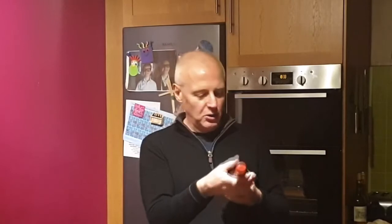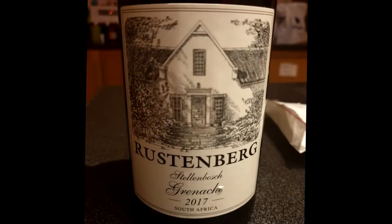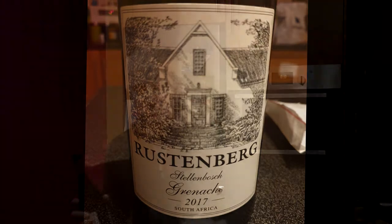What's the wine I've got for Corona Day 2? Rustenberg Grenache 2017, all the way from Stellenbosch in South Africa. I think I bought it at Majestic, but one of those where it was a certain price and then about two-thirds the price if you bought a few bottles. So I bought a few bottles and got it for, I think, about 10 quid when it ended up.